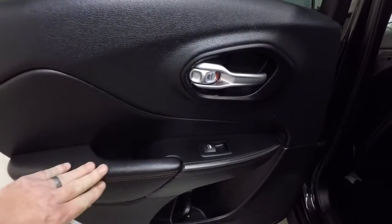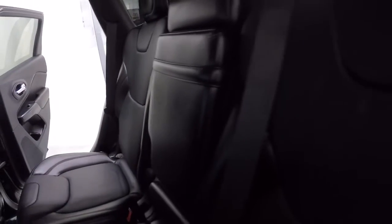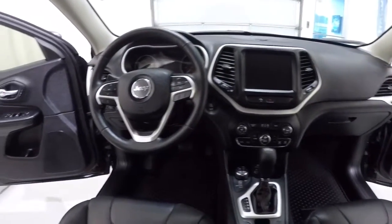All right, the door panel here in the back seat looks really good. No problems there. Okay, leather back here in the back seat's phenomenal shape. All right, it does have these nice rubber floor mats too, by the way, as well as in the front, and I'll show you that again if I failed to while I was up there. The seats back here look like they're in great shape. No problems with the leather. Okay, I'll go ahead and give you the driver's eye view, kind of give you the layout of the Cherokee.